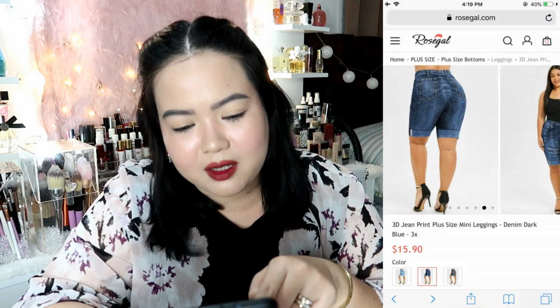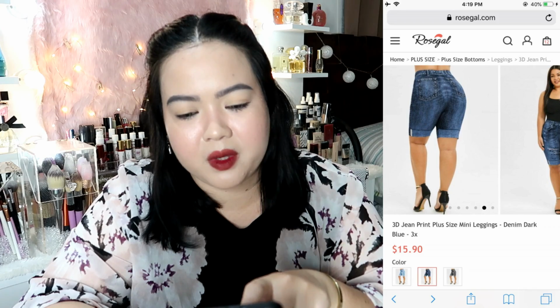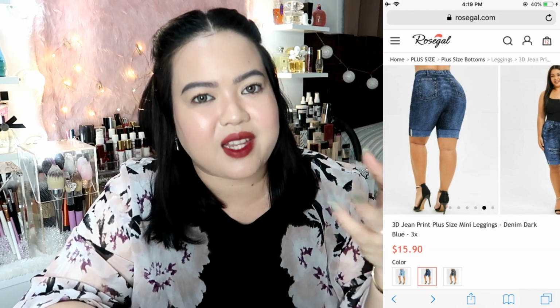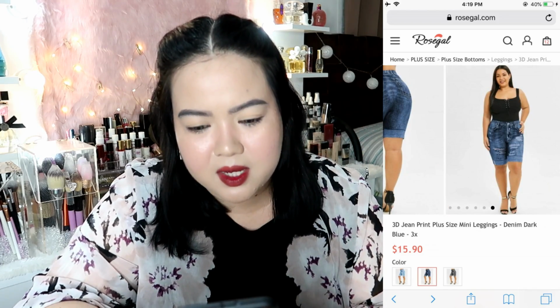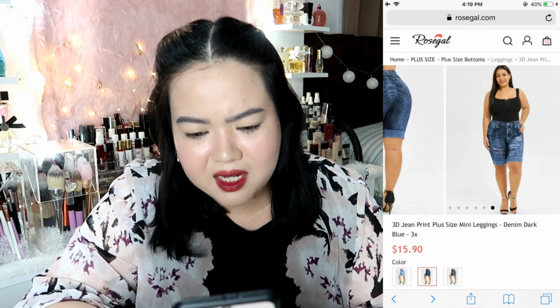Tapos tinignan ko siya, and wala siyang camel toe with this cycling shorts. It's technically a cycling shorts, bebe girls. Pero tingnan niyo sa kanya, para siyang naka-wear ng denim jeans talaga. And this is how it looks like on me. I really love it. Ang ganda-ganda.